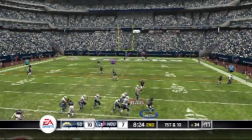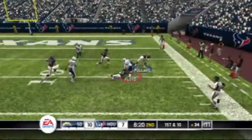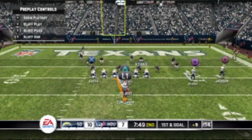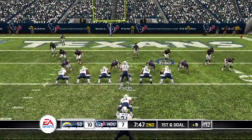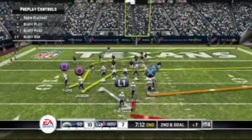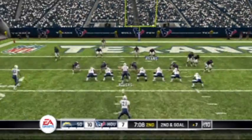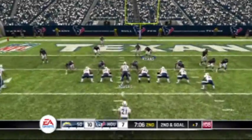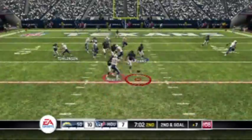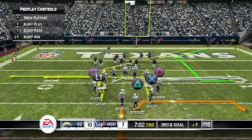The defense has him surrounded. He makes the catch wide open for 6 points here. Rivers hands it away. They brought the blitz on Tim Dillon for the score.